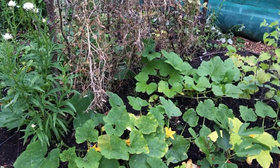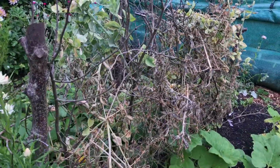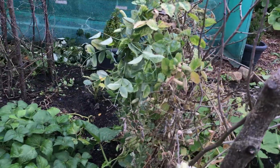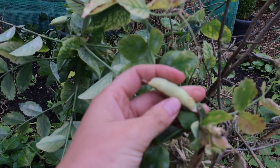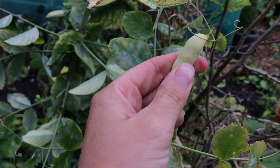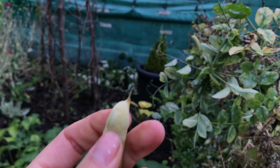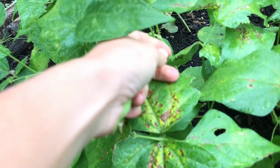And this bed is a little bit mixed at the moment. We've got a few squash plants in there, my peas that have gone over. I've been collecting all of the pods to dry them so I can grow them next year. See, that one's nice and dry, although it's a bit wet today, but we'll pull that off and dry it in my shed, protect it from the mice. Oh, yep, we've got lots of beans ready.